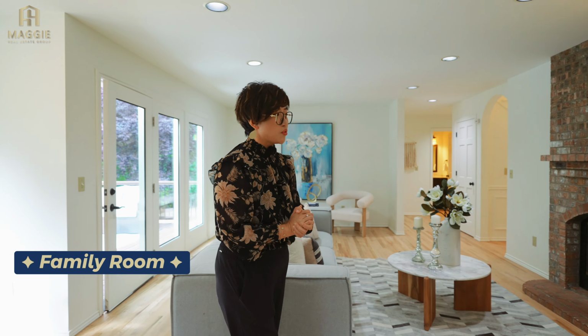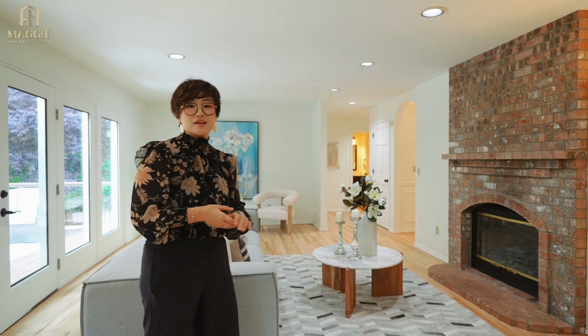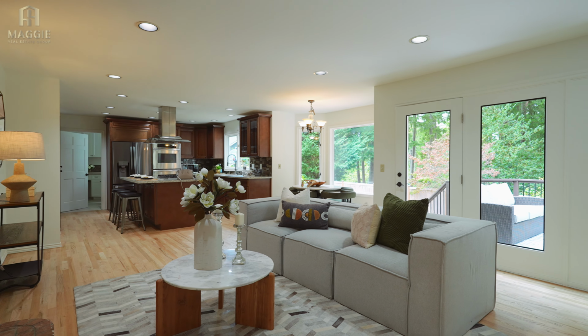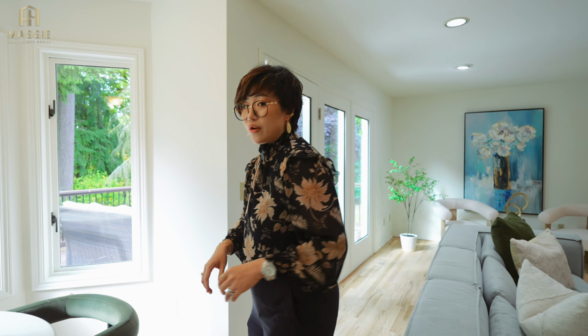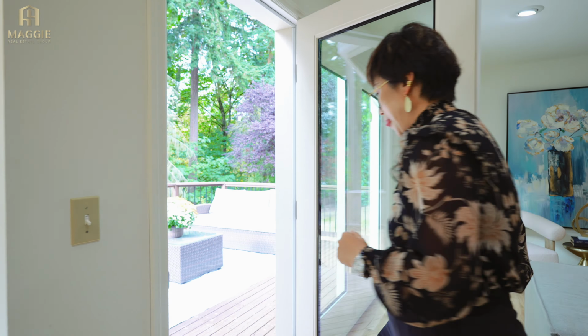And here is another family room. Of course, this is more for family to hang out, watching TV or play some cards. And you have more seating area on the side. So this is a very spacious family room. And now through this patio door, I'm going to show you the backyard.